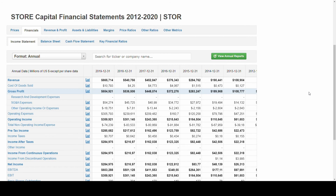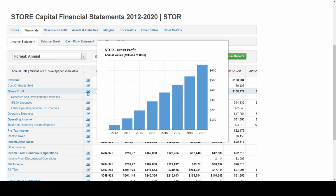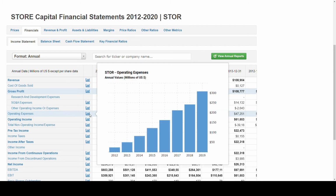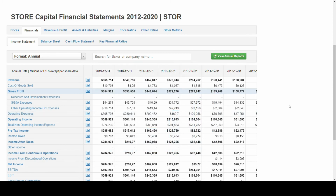But what is really convincing me that Store Capital is a good investment for me is, if we go to macro trends and look up Store Capital, go to the financial page, their income statement, take a look at the growth in their gross profit from 2012. Every year it's simply and steadily growing, and it's actually growing quite nicely. You can also take a look at their operating expenses and see, sure, they are also growing, but they are growing at a rate where they still continue to increase their profit.